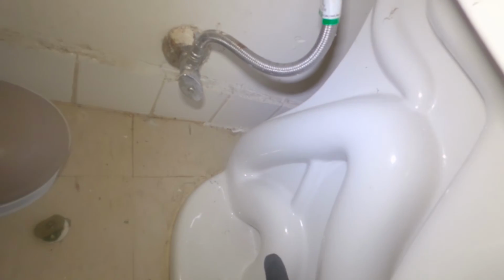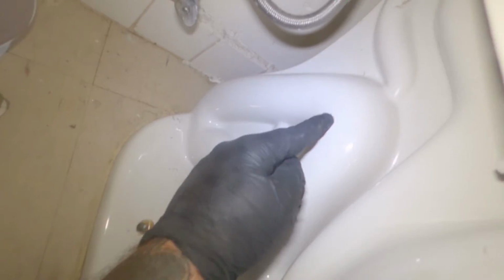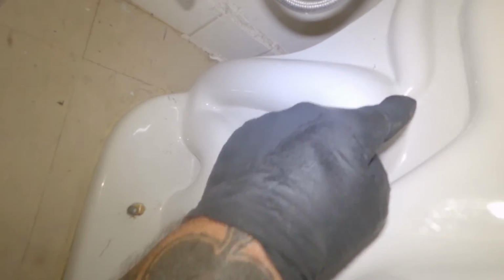I was able to see from the bottom up to this point here. When I went in, I was able to see up to this point here. That's that hole for the vent that I was talking about. But there's this part back here that we're not able to see, and usually things get stuck right there.